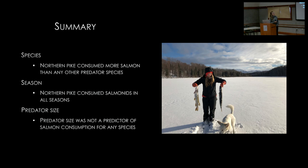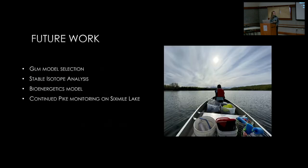So I'll just summarize quickly here. Northern pike consumed more salmon than the other predator species. They consumed them in both seasons of the year, and predator size was not really a significant predictor of salmonid consumption, at least in the data that we have.